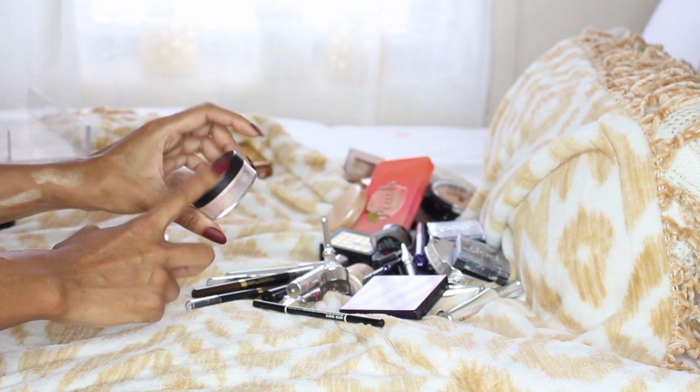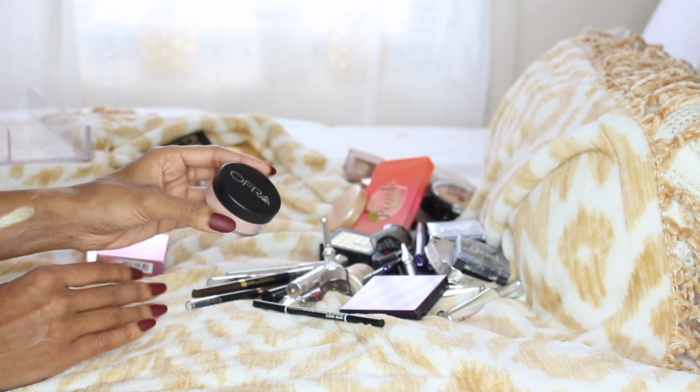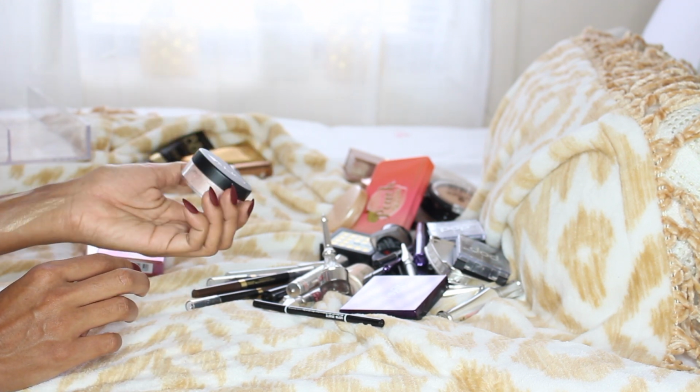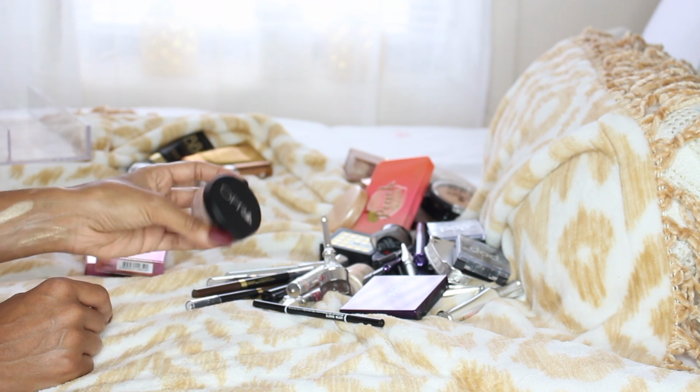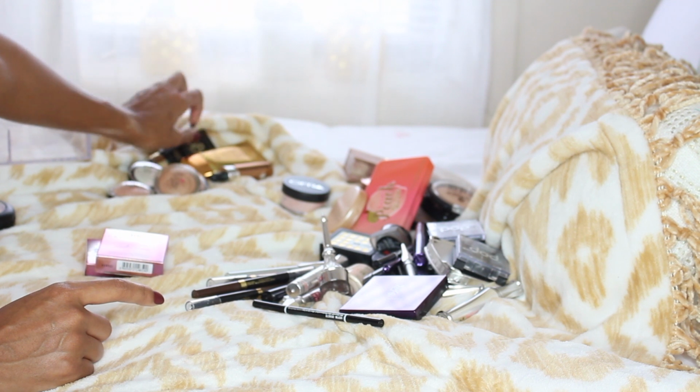Pink Sapphire from Ofra, which is like a loose pigment. Really messy, not gonna lie. You know, loose pigments is not my go-to, but for Halloween, this is so bomb, so I'm definitely going to keep it since Halloween season is coming.